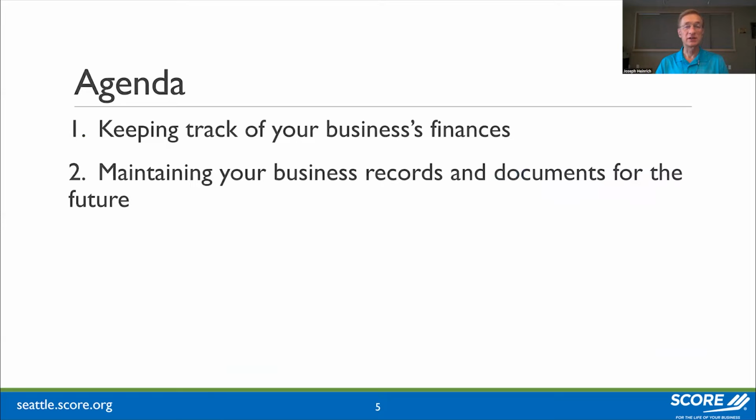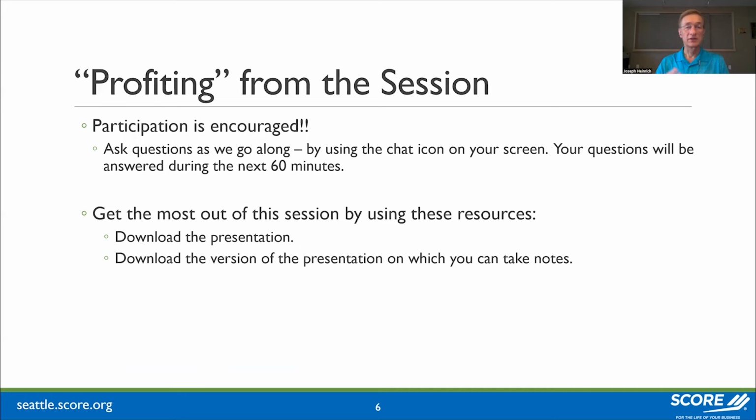This is our agenda here today, really matching the objectives that I laid out on the previous slides. So as we're going along this presentation and the one that's going to follow by my colleague Gary, I urge you to ask questions as we go along, and you can do that using the chat icon on your screen. And during the course of the next 60 minutes, Gary and I will be answering those questions that you are posing in the chat box.